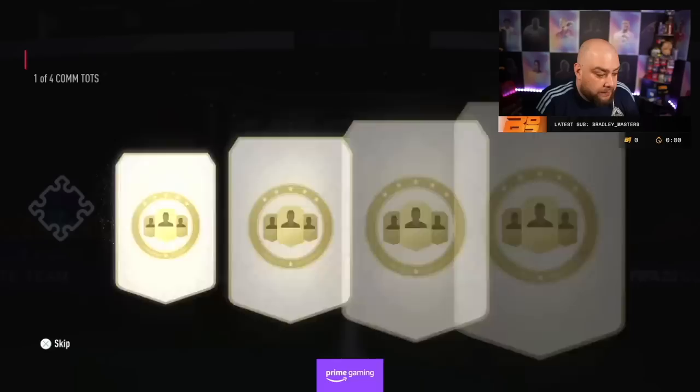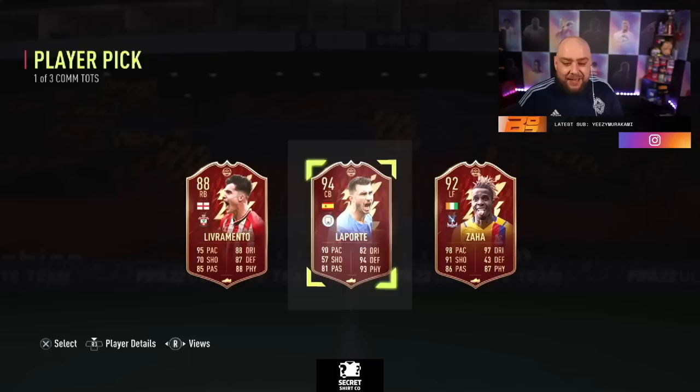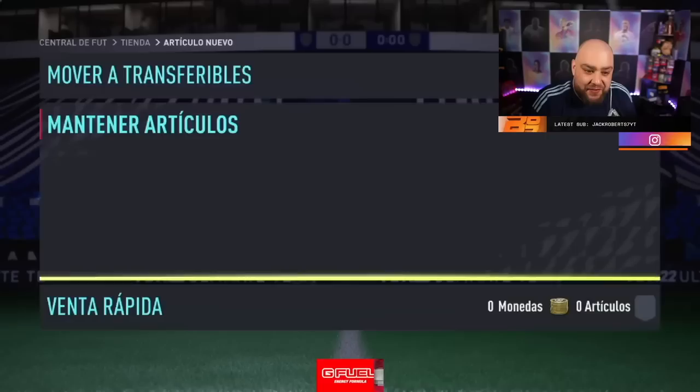Right, guys, you got Kakare choice again, and you've got Carrasco, two wingers. Ooh, Laporte. Ooh, look at that, guys. A Laporte and a Zaha. Who's Brazilian? Oh, guys. Fred and Cody and Mitchell. Literally pre-building a Premier League. How much is he? 600k. Good.